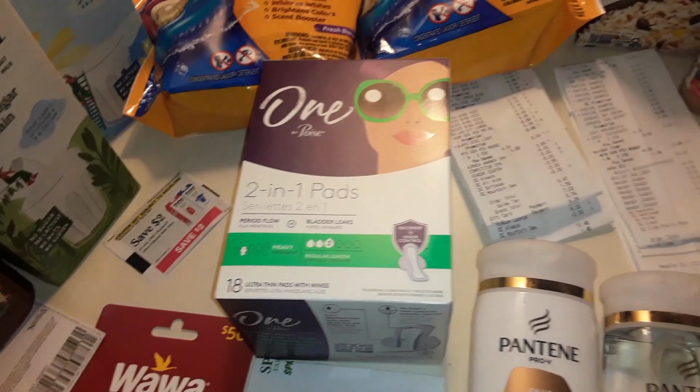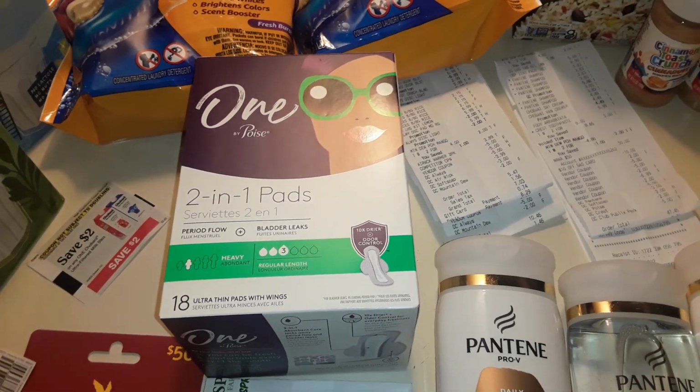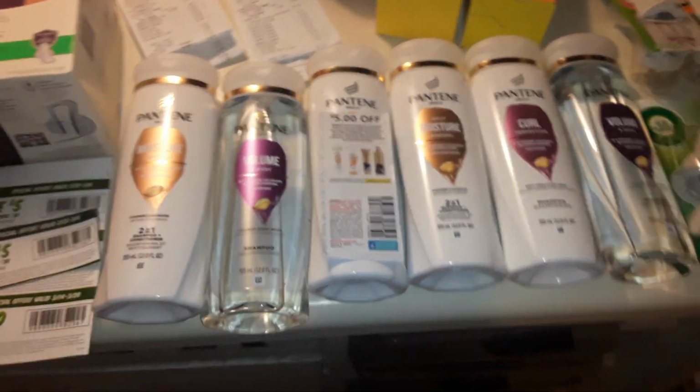Actually, Fetch gives you a little more. I didn't factor in all the four receipts. It might have been another $1 or 75 cents or something, but I didn't really factor that in. Let's keep going. All right, Pantene. This was a good one.